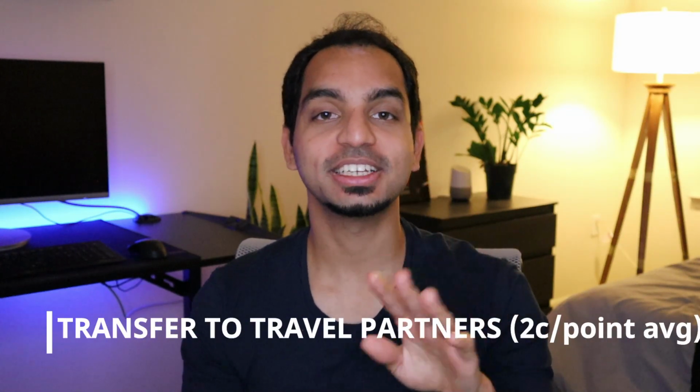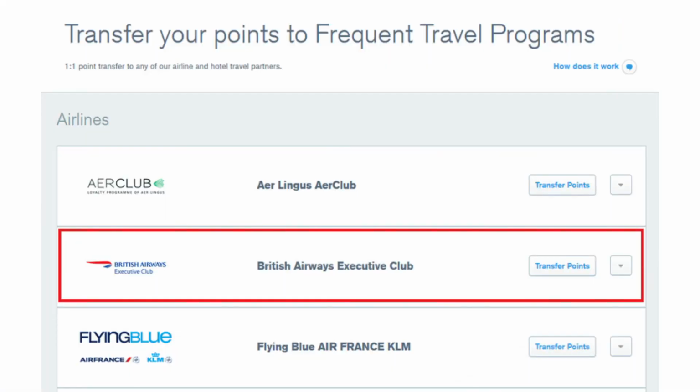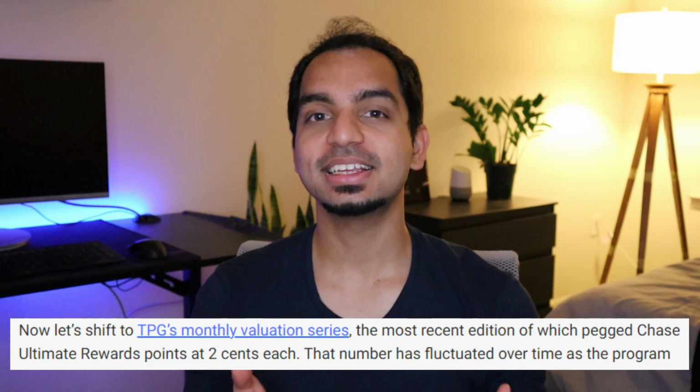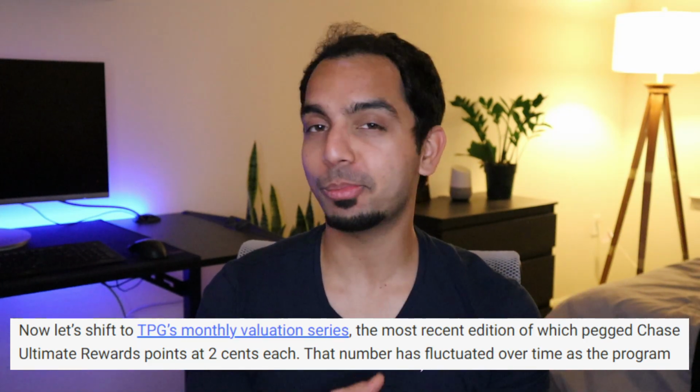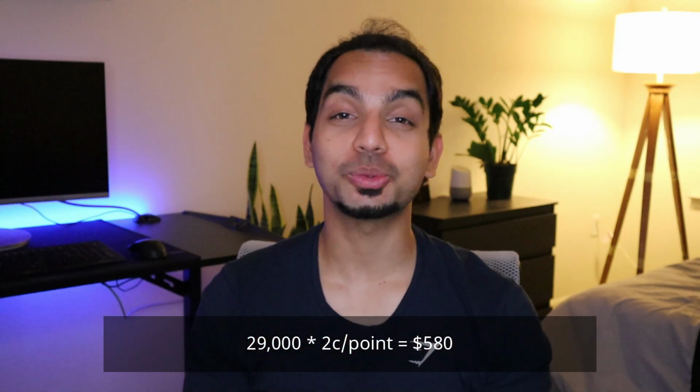The third option is to transfer these points to flight or hotel partners. For example, you could transfer those 29,000 points to British Airways and then book on their website through Award Travel. I've seen values up to 8 cents per point using this method, but The Points Guy says that you get around 2 cents per point on average. This would mean $580 in value for those 29,000 points. It's a little more complicated to find the best deals using this method, so let me know in the comment section down below if you'd like me to make a separate video on that.